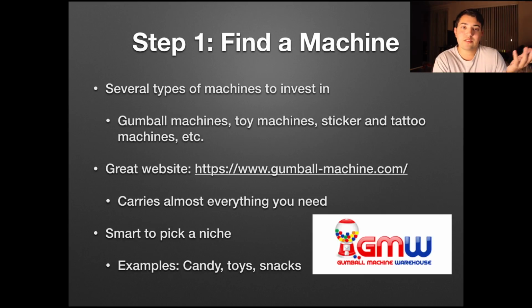And it's basically, you guys have seen vending machines. They're just these little things you put quarters in, you turn them, and whether it's a gumball that comes out, a sticker, a tattoo, sometimes there's little games you can kind of get from these vending machine things. It's pretty simple. It's not like rocket science or anything, but you might be wondering, where do I buy them?